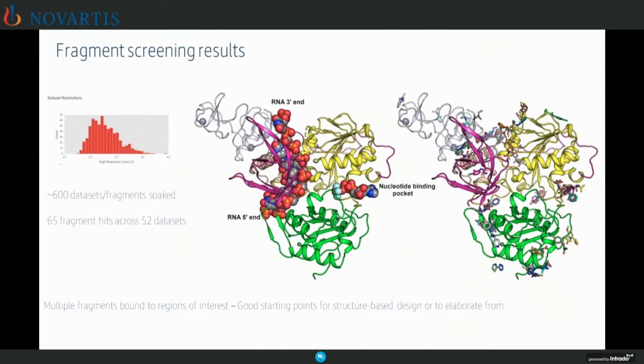In the middle, a picture of the structure with the two possible sites of inhibition, and on the right-hand side there are fragments. So over 600 pounds were solved, and we got about 50 to 60 fragment hits. There are two chains in the crystal, and sometimes we got multiple hits on one chain or on both chains. This kind of hit rate is typical for this technique. But there were multiple fragments bound to targeted sites of interest.